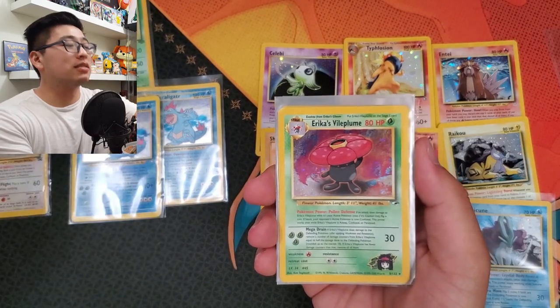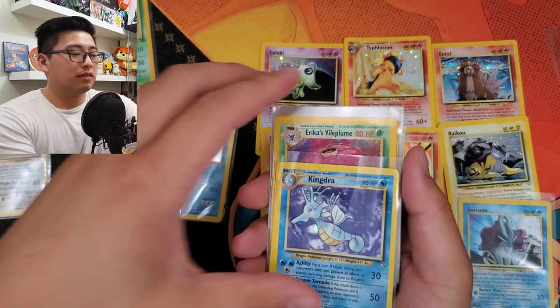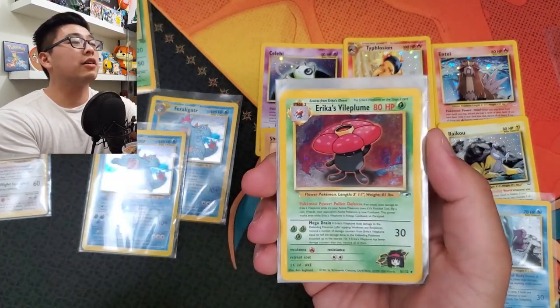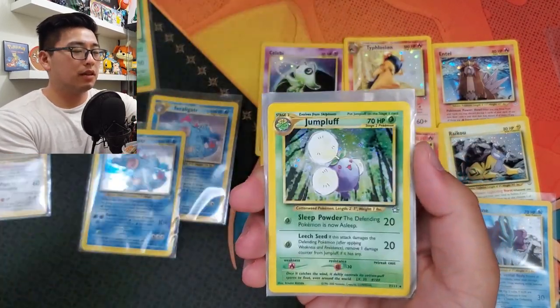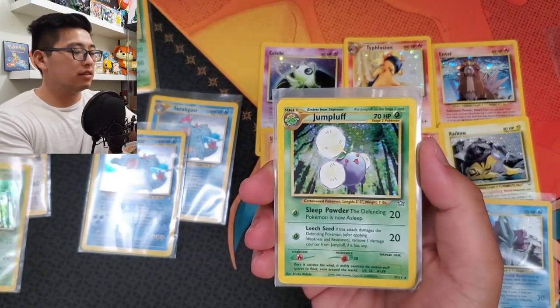Oh my gosh, these were not focused. I'm so sorry. Erika's Vileplume, focus. Got a Jumpluff in there. Second Jumpluff.